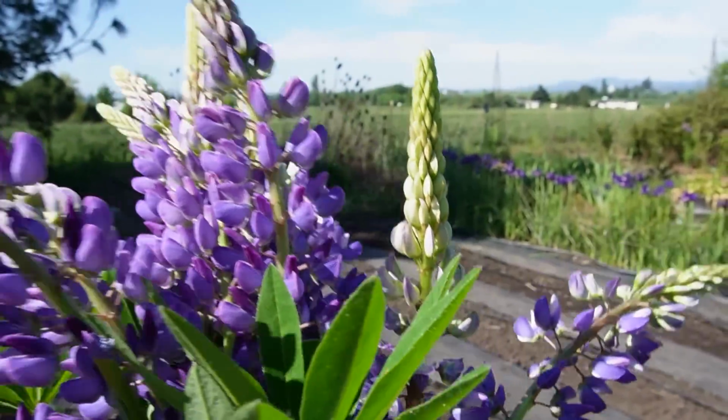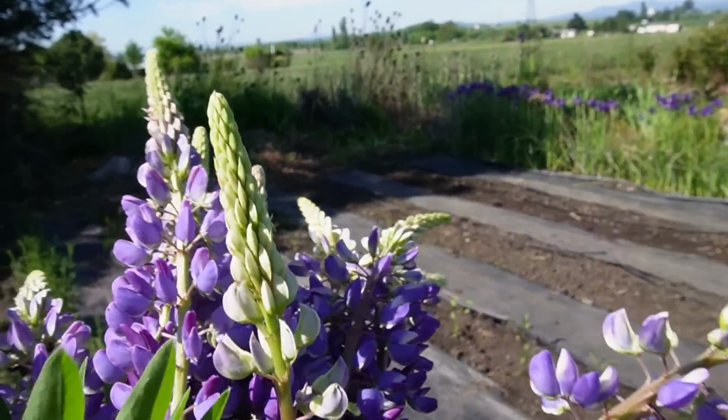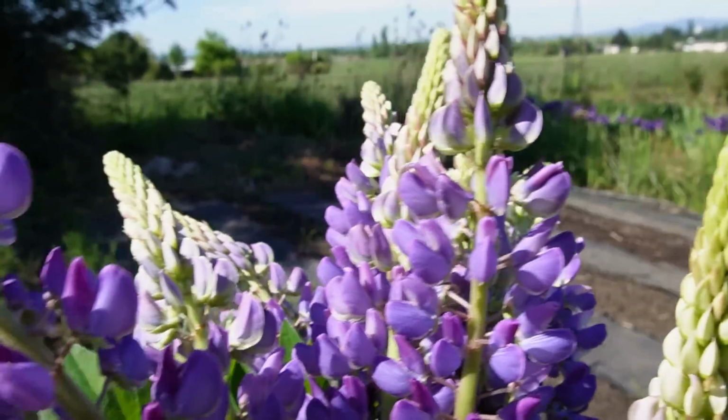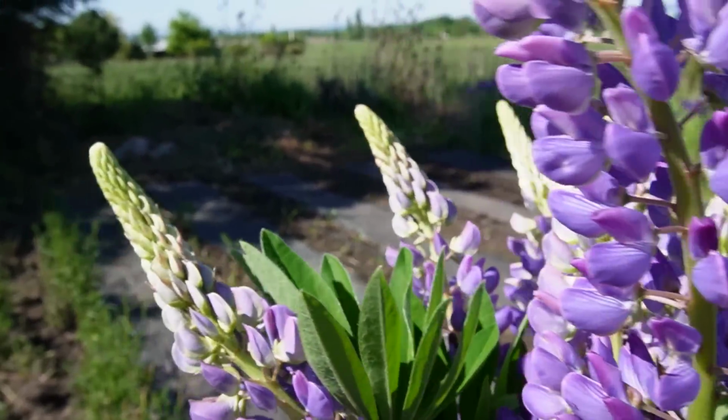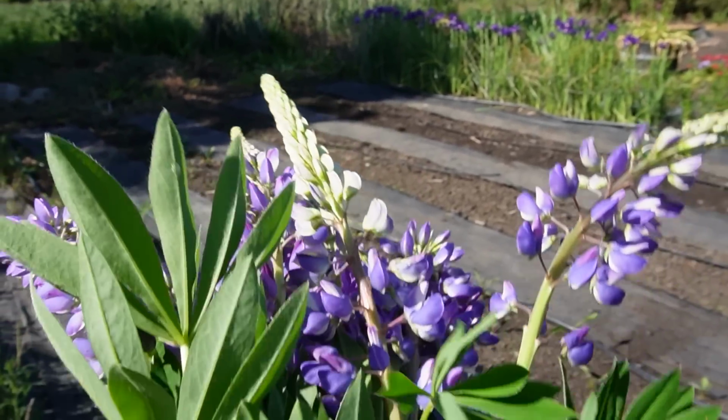So I ended up cutting some of this beautiful lupin. This is native to our area, and it's just stunning. But again, you have a little bit of bud open, and then the top isn't fully opened, and that's perfect for tucking into a bouquet.